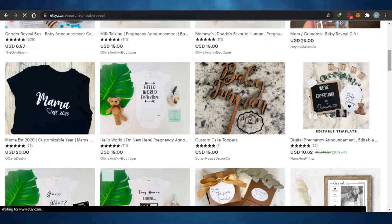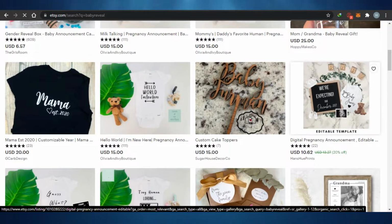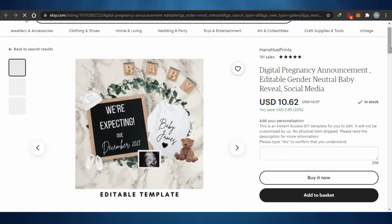The next product we have is a very different product, and you might not have even heard about it ever, but it's so interesting, guys. Another digital product that you can sell on Etsy is an editable template. So yeah, guys, you can actually sell an editable gender neutral baby reveal for social media. Now you might be like, what is this? So what happens is, guys, that this is a template that has been created by someone, and it is just a template to reveal your pregnancy. It's a gender reveal, or whatever.